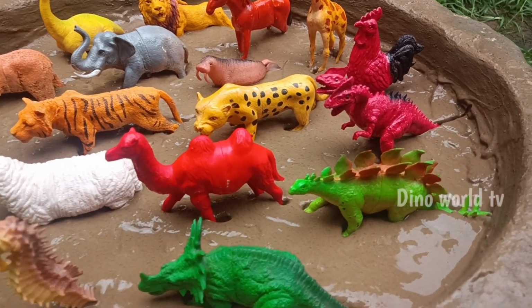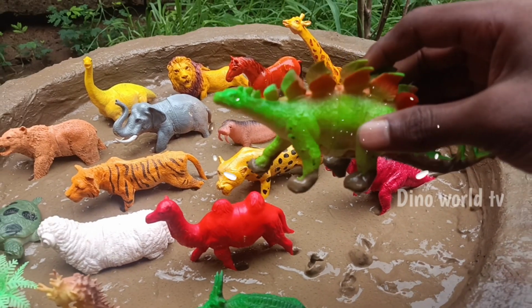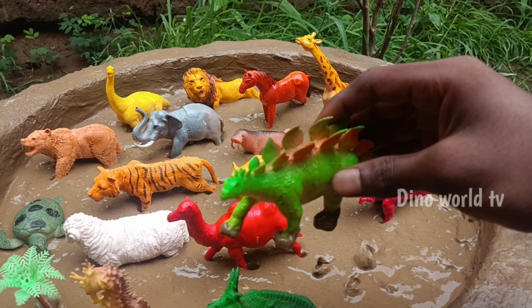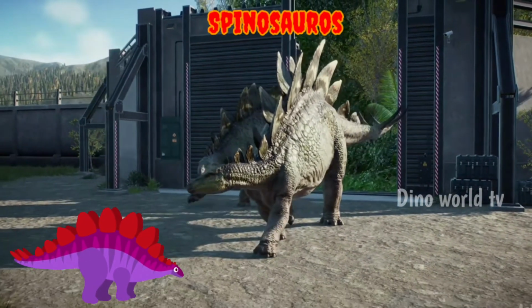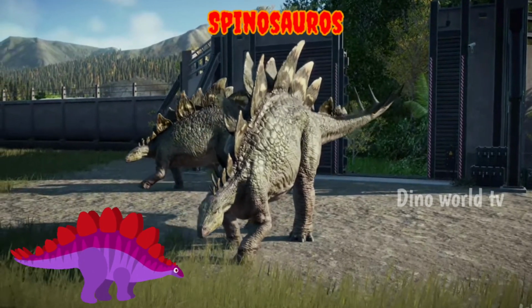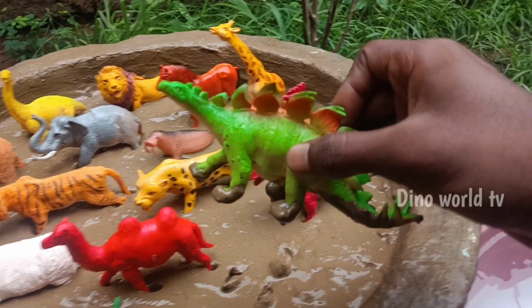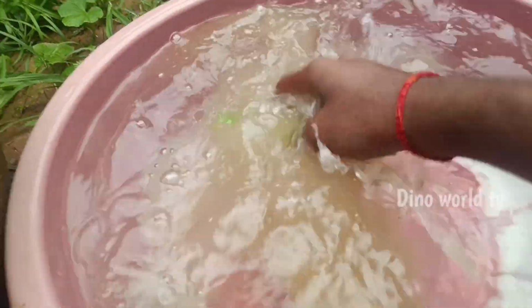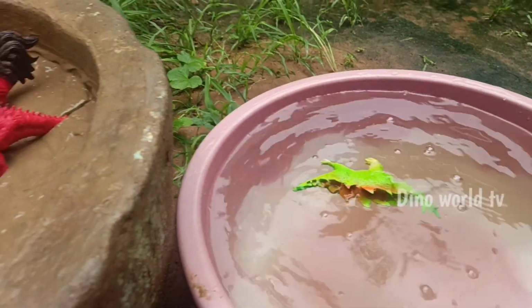So get the first animals out of the mud, Stegosaurus. A Stegosaurus, plated dinosaur with a spiked tail. Let's wash it now. Here we go, a Stegosaurus.